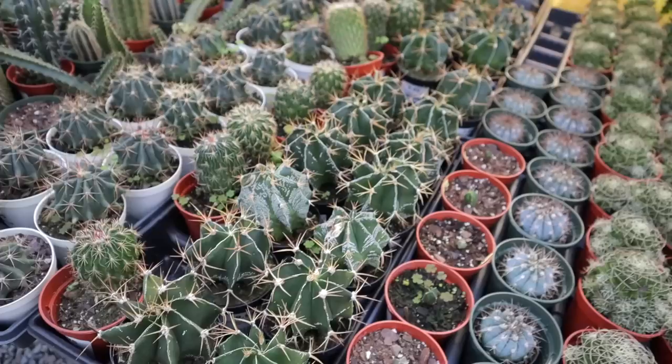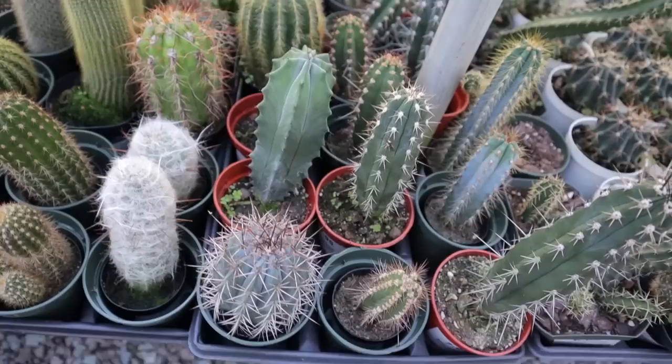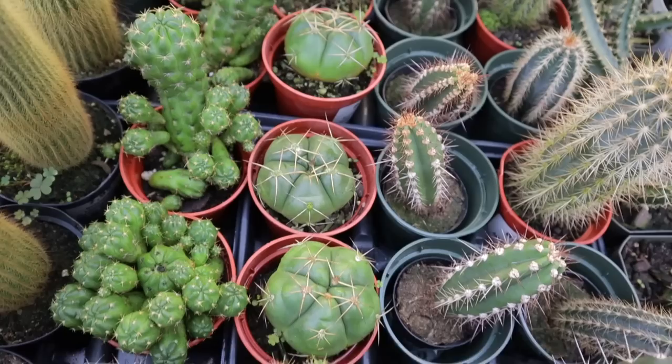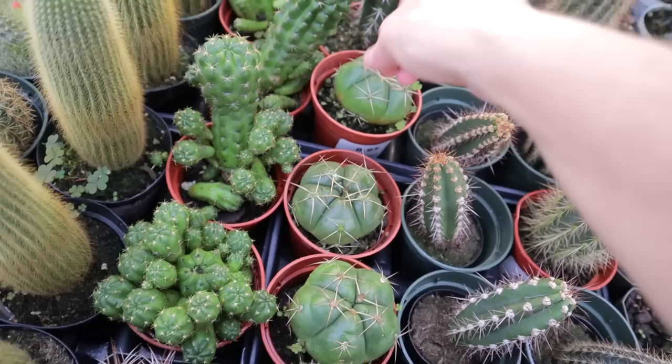$9.95 star cactus. My favorite. Astrophytum is my favorite type of cactus, I think. It's hard for me to pick favorites. I'm not really a favorites girl because it depends on the day with me sometimes, but definitely love some astrophytum. These are beautiful. I haven't seen the ones with the spines like this before. The ones I've seen, I think this is like a bread loaf. Yes, this is a different one. This one has spines. The ones I've seen, I have one and it doesn't have spines. That's cool. It's a different one.